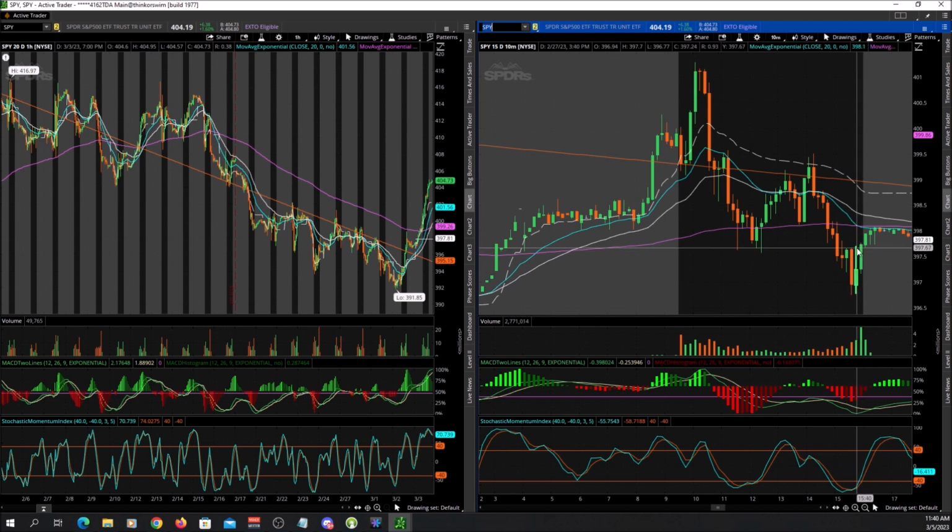But the 39.80 calls right here, 343, you can see a green candle pushed down more, came back up. Once it got over this 397.65, that's where I grabbed the 39.80 calls at 310, and it popped just a little bit. Didn't get much out of it. Went from 310 to $4.